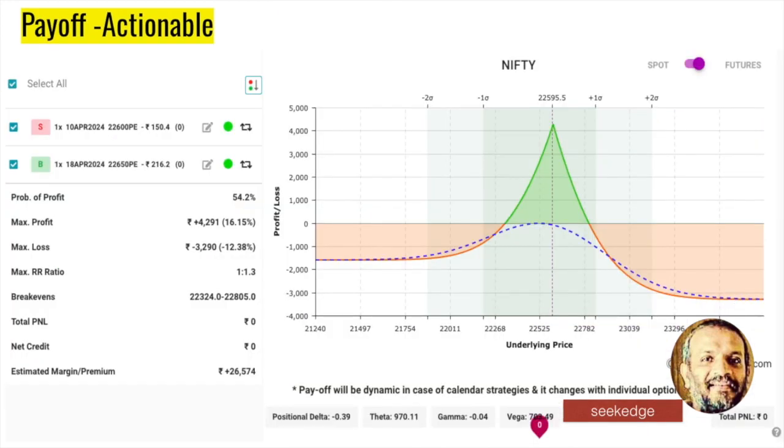Another actionable for the next week is the weekly options Nifty strategy, which is a bull put spread. Basically, we are shorting the 22,600 put at 150 rupees and buying the lower 22,500 put for the upcoming week. That's the 18th April week. So it's a bull put spread. It gives a reasonable risk reward and break-evens, and the range is good. Probability is also about 50%. The margin requirements are very low, so increase your capital size as per your risk appetite, but it gives a reasonable range at this point in time. If there's no direction, it may not work at this point. That's why a directional trade with the calendar would give the volatility advantage as well.